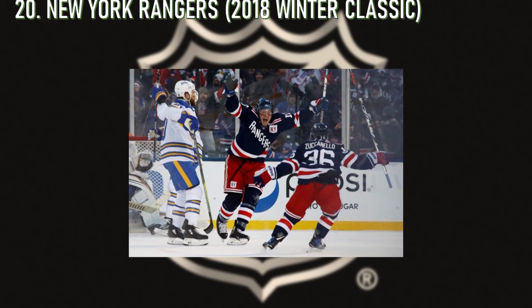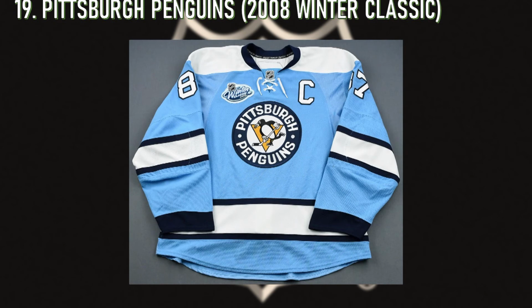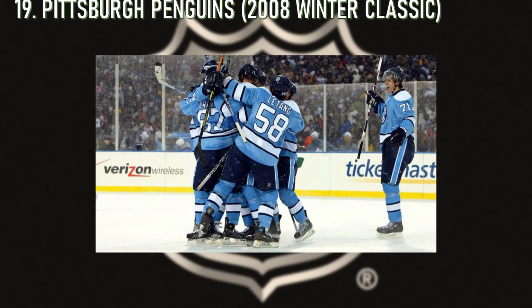There's Ryan O'Reilly. Oh. Anyway, number 19, Pittsburgh Penguins, 2008 Winter Classic. Love the blue. There's a better look at the numbers. Yeah, just love the blue. This is definitely one of the better ones, and I think this is the highest rated Penguins one that I have on here. I think so.